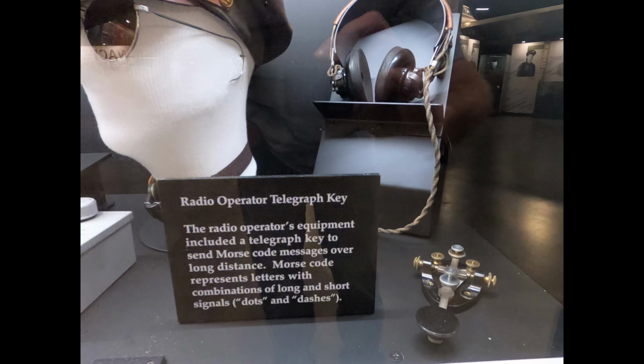Radio operator telegraph key. Radio operator's equipment included a telegraph key to send Morse code messages over long distance. Interesting.